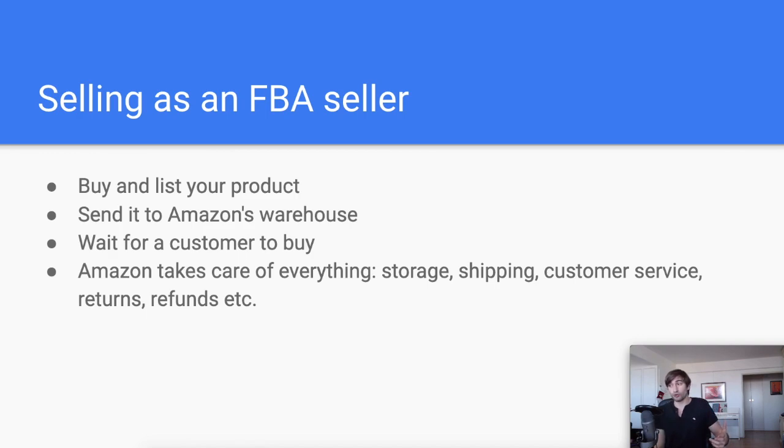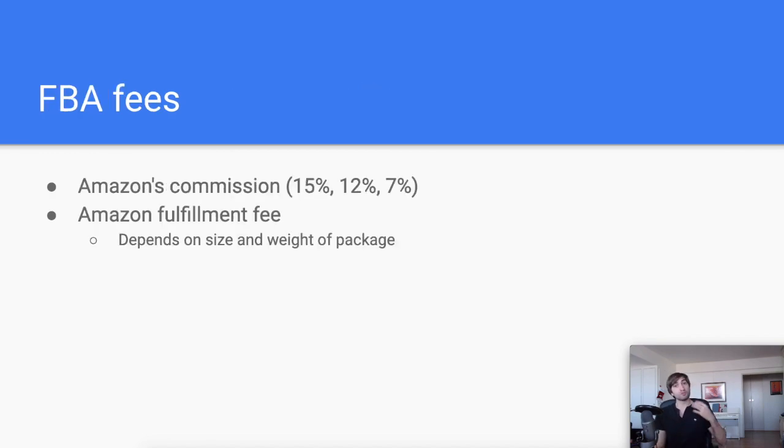Then Amazon also handles customer service. So if the customer has an issue, he will contact Amazon support and Amazon support will talk to the customer. Amazon FBA also handles returns, refunds, etc. So that's Amazon FBA. In terms of fees, what you're going to pay if you sign up to this program is, first of all, an Amazon commission.